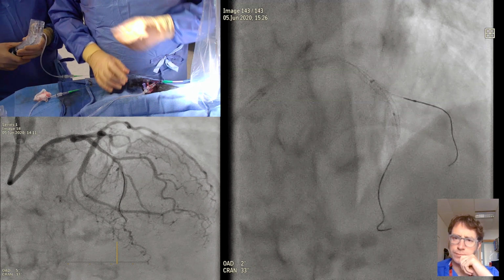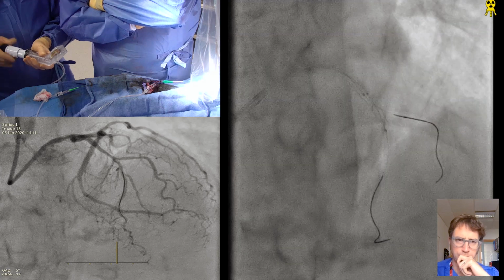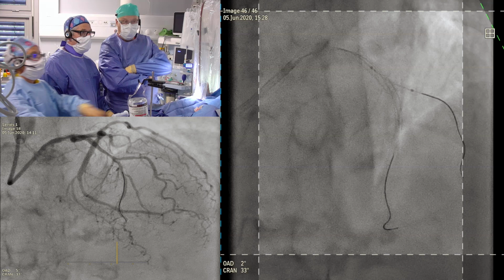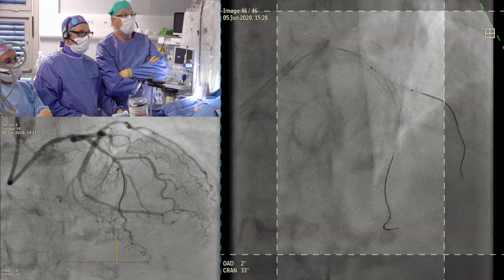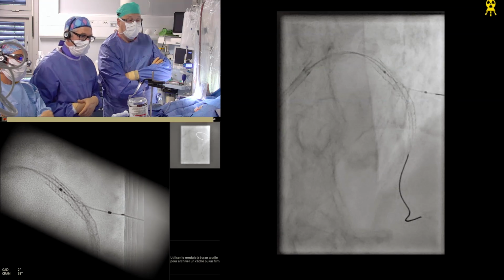So we go to first one, to diagonal. So low pressure. Low pressure, yes, just nominal, no more. So we'll do a stent boost, which will give us some information about the result.